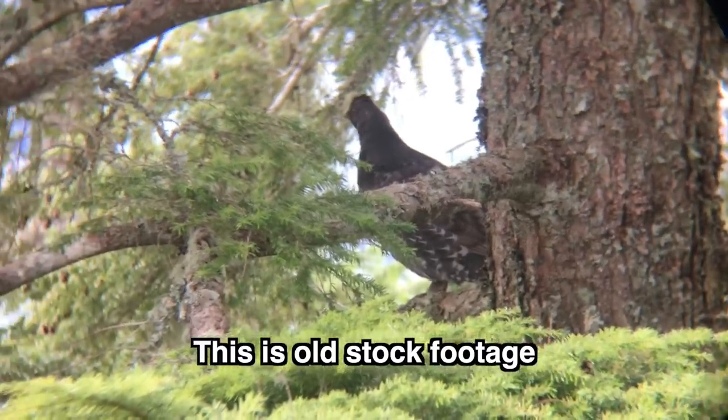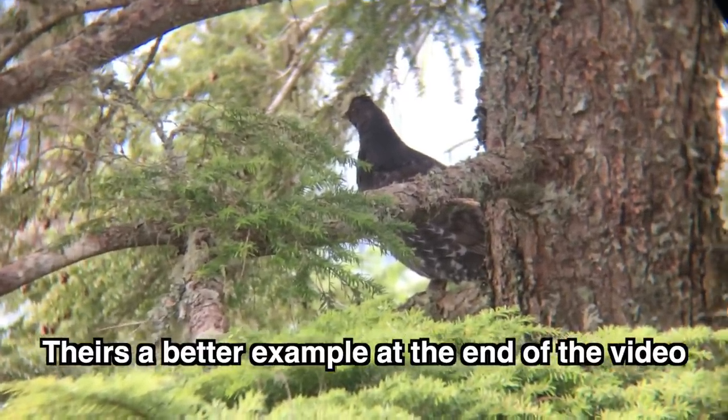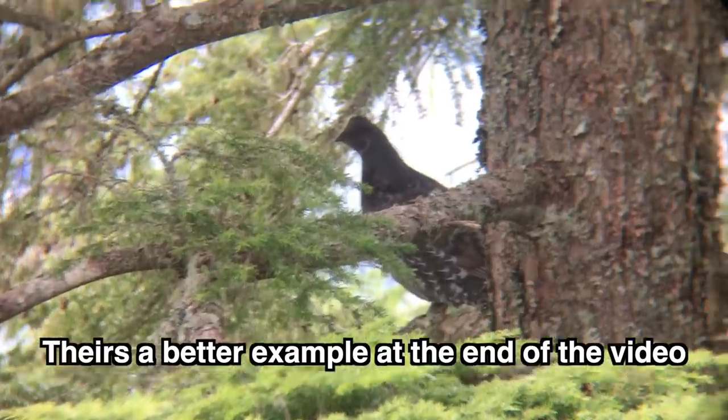Must be up and around because the sound's getting reprojected in different directions. Ah, the bugs. I think I'm gonna leave this guy, guys. He's way up there.